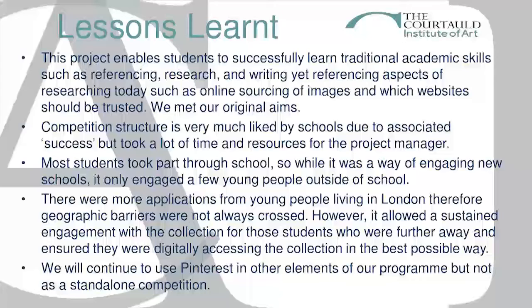But I'll just finish very briefly with lessons that we've learned, because the main thing is about the competition structure, and for us, it felt like it was quite time intensive. We weren't sure if it was completely working towards our aims of art history for all. We found the shortlisting process quite difficult and would like to think a bit more about whether the competition structure actually discourages engagement with the collection later on for the young people that didn't get shortlisted.